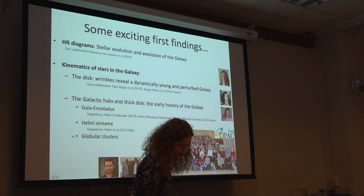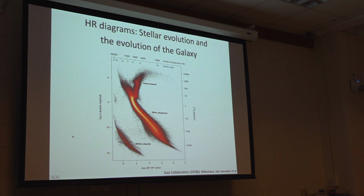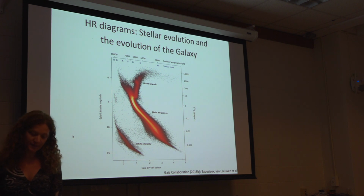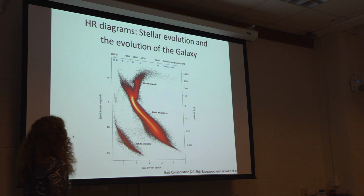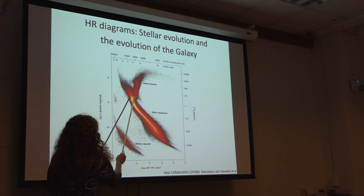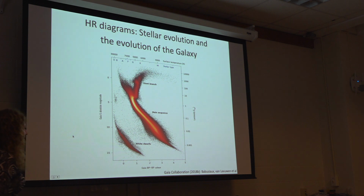Okay, so let me go right to the data. Because you now have the parallaxes of so many stars, you can compute the distances to the stars, or an absolute magnitude for the stars. So you can construct an HR diagram. Usually what we have are color magnitude diagrams, but now we have distance. So we have absolute magnitude versus color, and this is for a nearby sample of stars, and you can beautifully see the different phases of stellar evolution. We see the sequences, the white dwarf sequence.